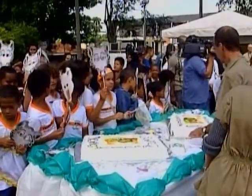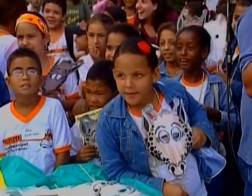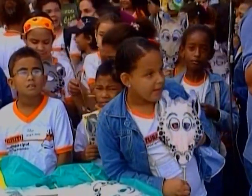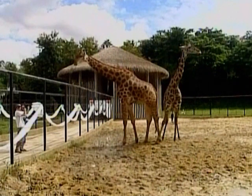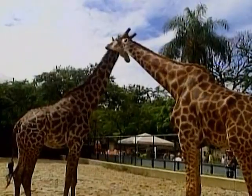Mesquita also says that if everything goes well, the zoo may receive a new member in 14 months from now. To celebrate the wedding, the zoo was decorated with white ribbons and a wedding cake was shared out.